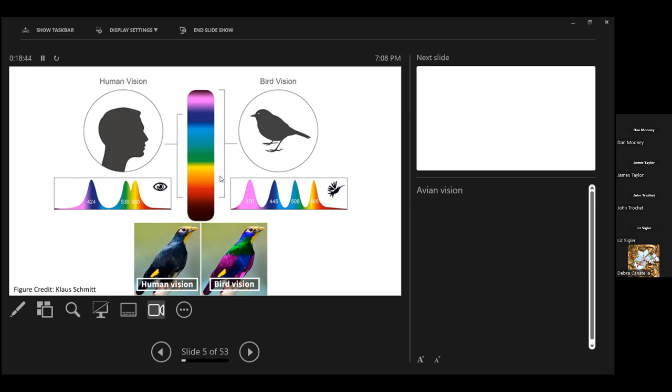And the reason I bring this up is I just want you to keep that in mind as we start talking about the roles that color plays in bird biology. What the birds are seeing is going to be different from what we're seeing. It's pretty cool. It's a fun fact you can throw out at parties. Birds seem to be ultraviolet. It's pretty fascinating to think about.